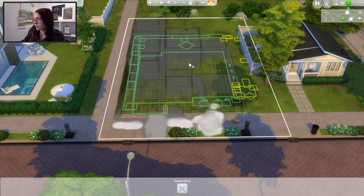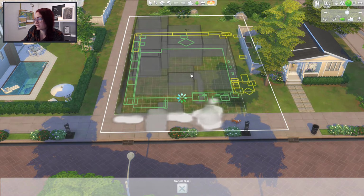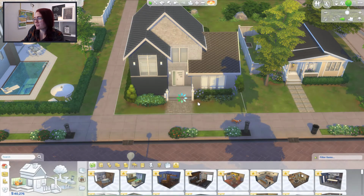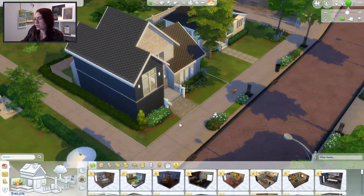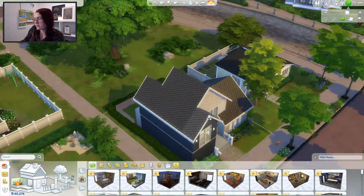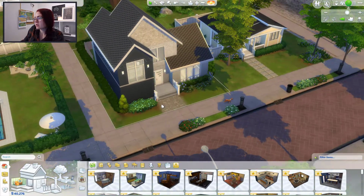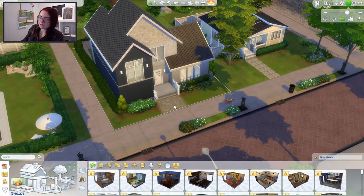I'm pretty sure though that the house itself fits, although maybe not. We'll see. I'm pretty sure the house will fit. Yeah, the house fits. It's just like some of the extra gardening and stuff didn't transfer over. But so yeah, this is the new house. It's quite cute. I mean, if I do say so myself.